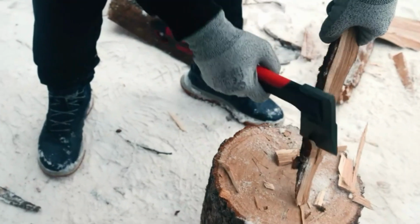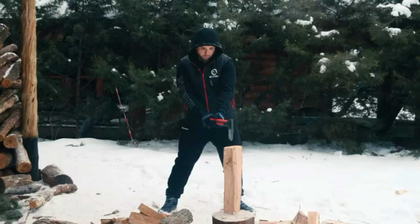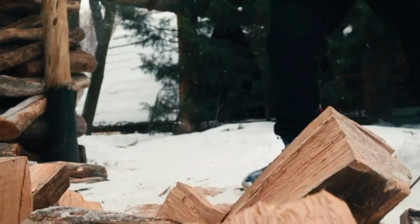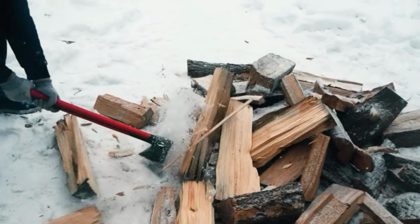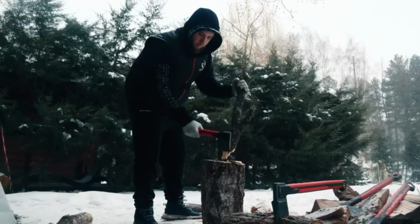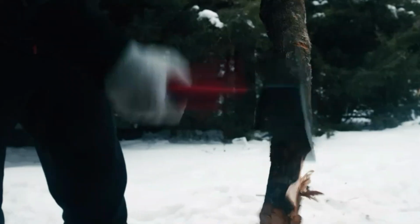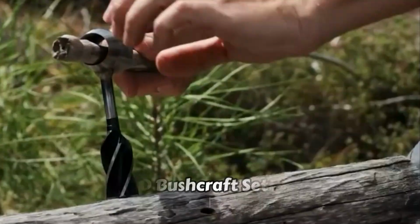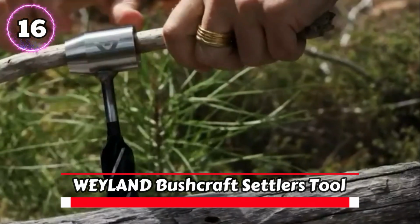Designed for efficiency, it's ideal for chopping firewood, splitting branches, and tackling yard work or outdoor adventures like camping and hiking. The non-slip handle ensures safety, while the included sheath allows for easy storage and transport. A dependable companion for various survival scenarios, offering accuracy and reliability when needed most. Number 16. WEYLAND Bushcraft Settlers Tool.